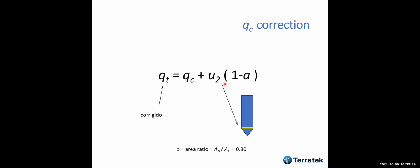This made an enormous difference in the correlations, etc., because until then, by using QC, we had a much larger scatter. And when this kind of correction came up, they were able to reduce the amount of scatter in the correlation and get much better results. Also, this U2, which is the pore pressure measured in this position, is absolutely necessary. Today, most standards require that if you want to have pore pressure measured in another place, okay, you can do it, but this is compulsory. You have to measure the U2 here in order to be able to do this kind of correction, okay?